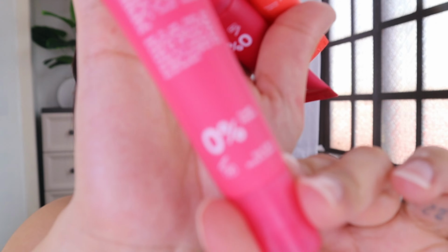I'm just not sure kung ito lang ba yung shade na meron sila. Pero, 3 lang yung meron ako. And, dito sa likod, meron nakasulat 0%. It's 0% cruelty-free and paraben-free. And, this is made in Korea.